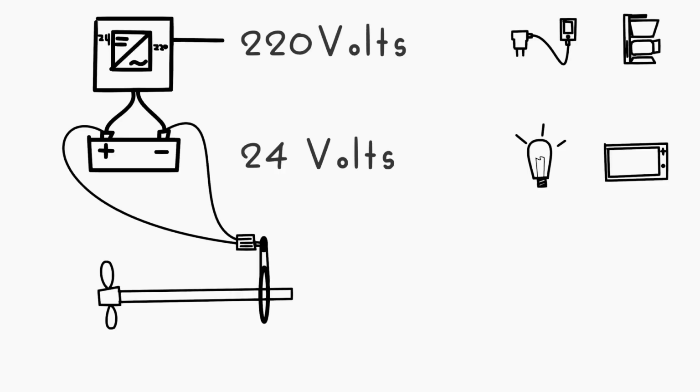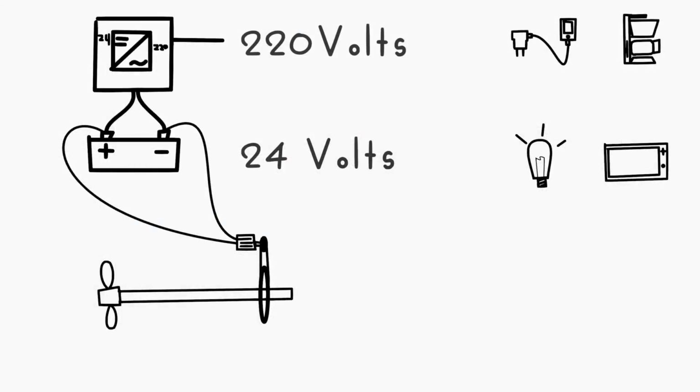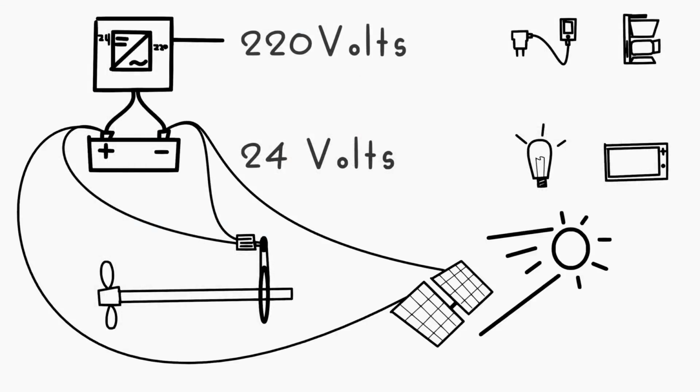Since the rotation from the prop shaft is so strong, we can use quite a big alternator, but we cannot make it too big, because if we slow down the propeller shaft, this causes drag, and this in turn slows down the ship. The other option we have is solar panels.